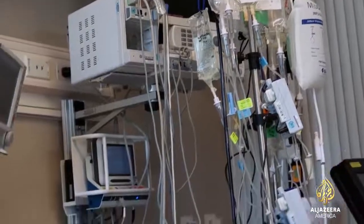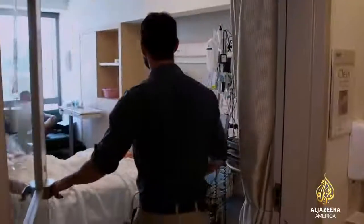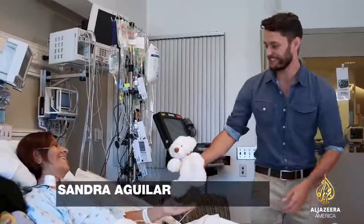She suffers from a debilitating condition called cardiomyopathy and has been waiting for a heart since last December.